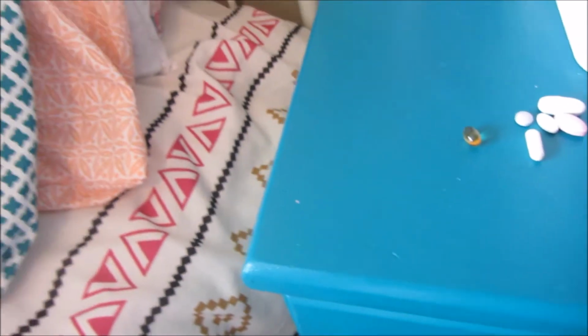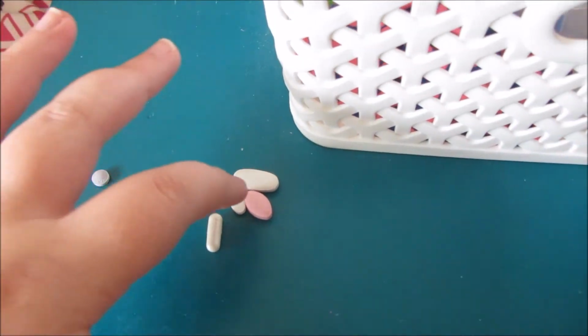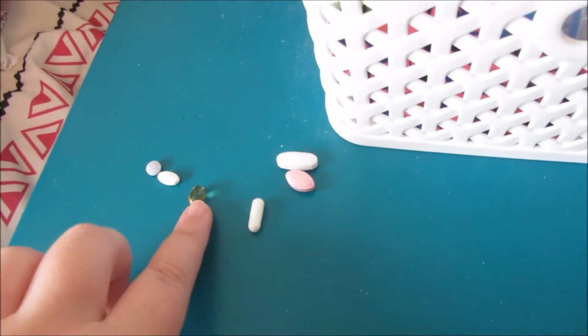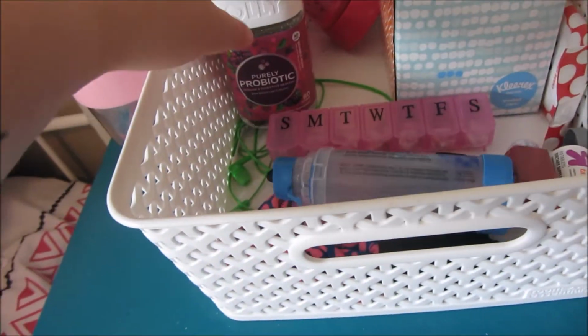Yay. Okay, everything's out. So, first thing I take is my thyroid medication and my allergy meds. Boring things, but important. Then I take vitamin D, selenium, B12, and magnesium. My inhaler, because asthma problems.